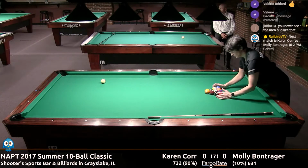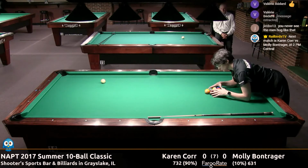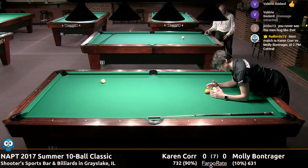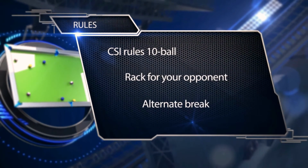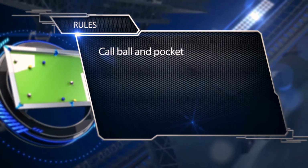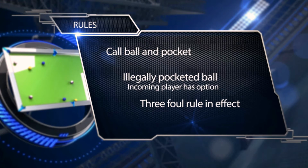All right, Karen Corr won the leg, and true to form, they are doing rack their own, even though the rules are supposed to be rack for your opponent, but that's okay. We are using the CSI rules, 10-ball. Alternate break, call ball in pocket. An illegally pocketed ball, the incoming player has the option to accept or pass it back. 3-foul rule is in effect.